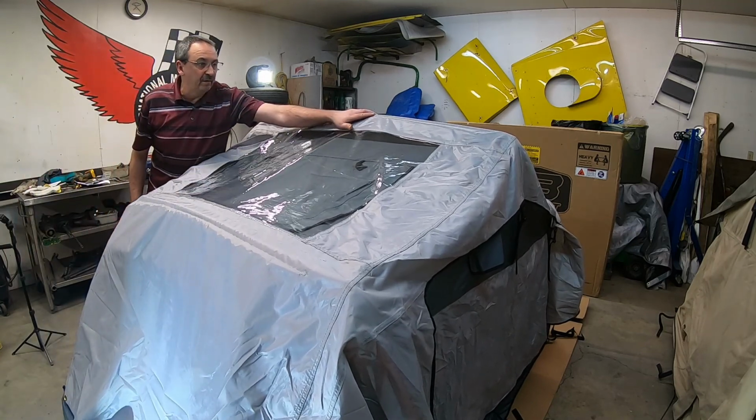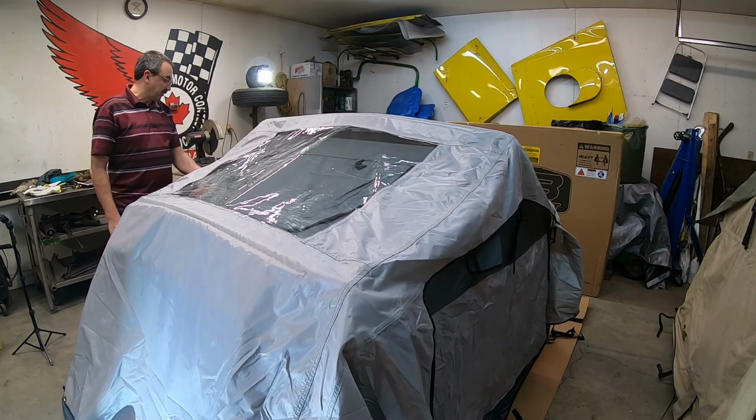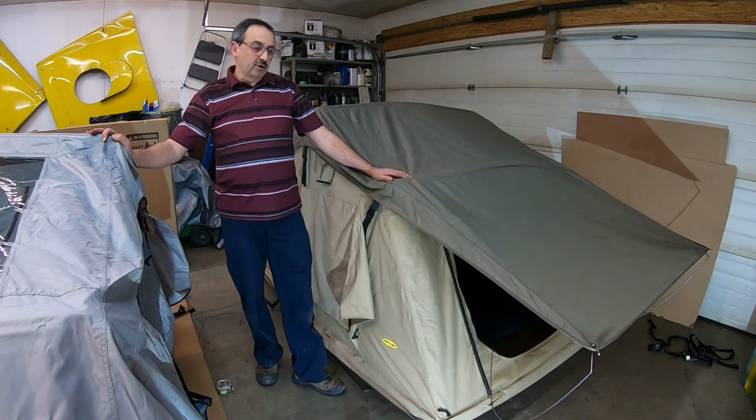A little bit of a curve changes the shape, tightens it up a little bit, and seems to handle that flapping noise. There we have it, Gen 1, Gen 2. This one's going to go on my Jeep.